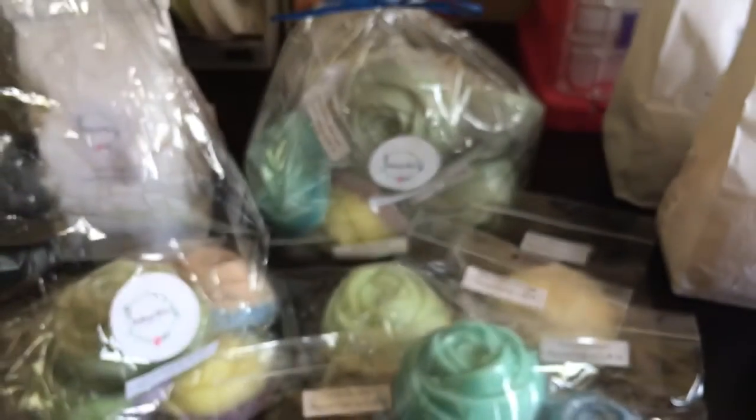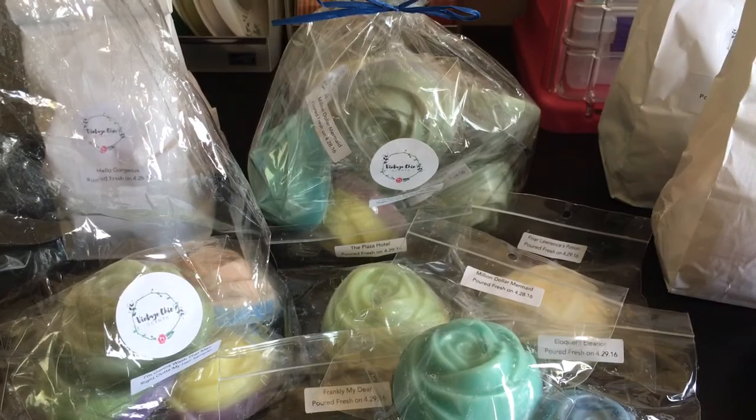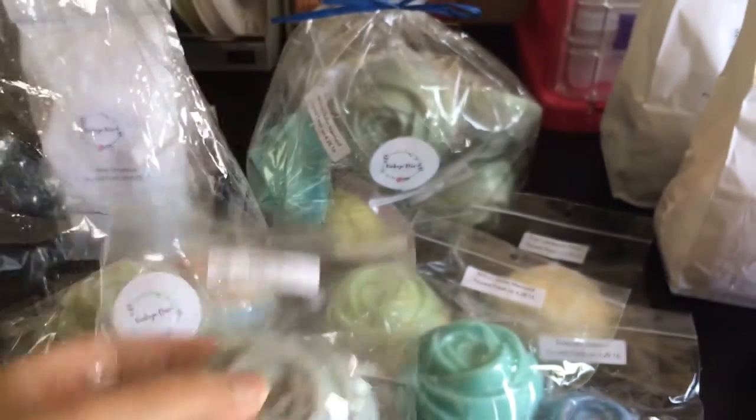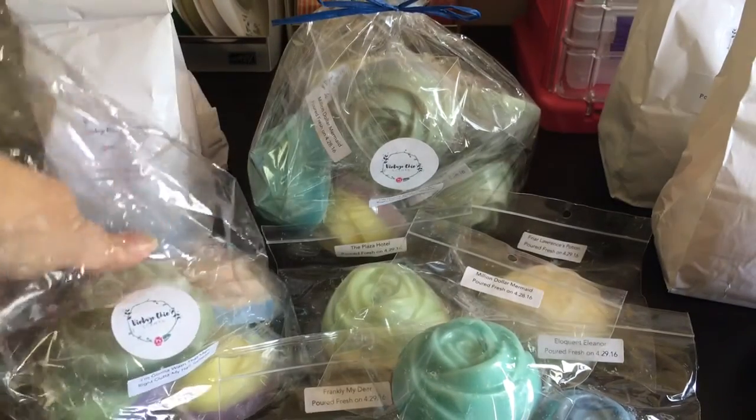And I think I actually got 2 from the open house. So now I have 4 of these nice big roses. So I will have plenty of that scent to last me a while. And oh, I don't know if I showed you the colors, but can you see it's again that sagey green and gray. I really love gray in wax. I think it's very pretty.